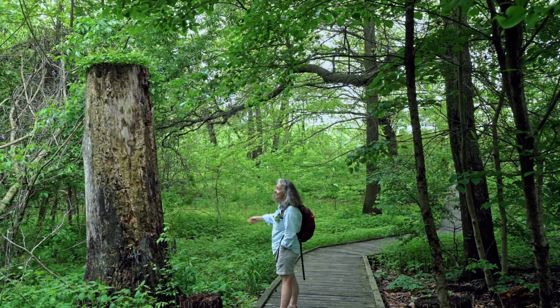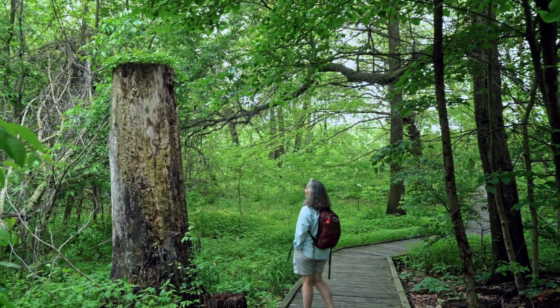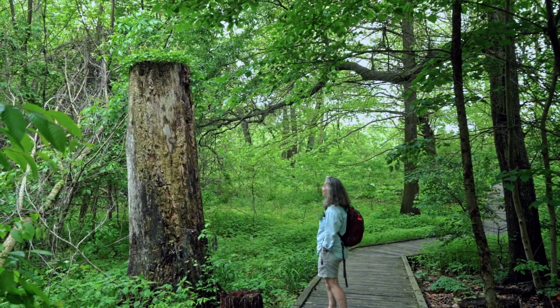The tree's got a cool hairstyle. It does. It has a good hairstyle. It's a mullet, I think, actually. It might be a mullet.